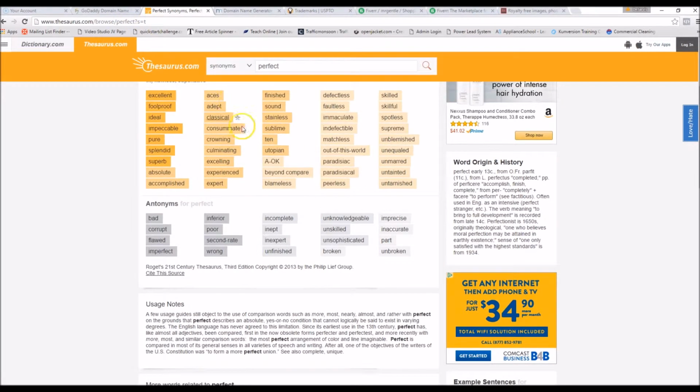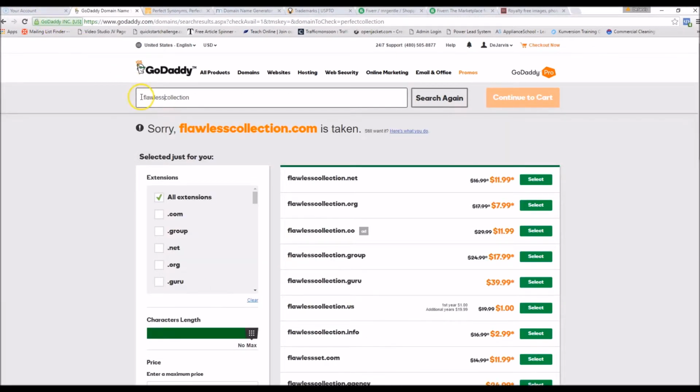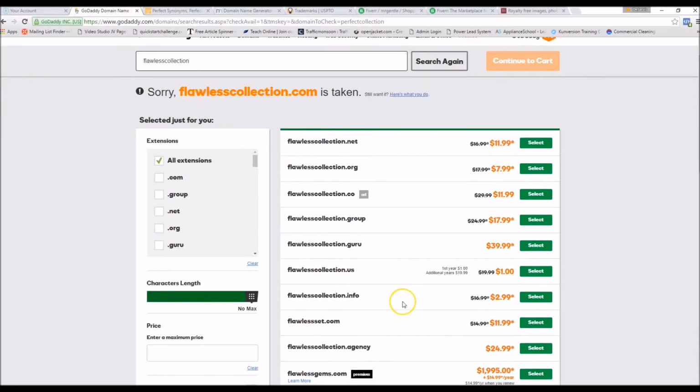And I come back over here to GoDaddy, and I just replace perfect with flawless collection. Press enter. I don't panic. It's taken. I look over here again. I don't like any of these .net, .orgs, or any of these different ideas. You might find something you like. I have found things over here that I have liked before.